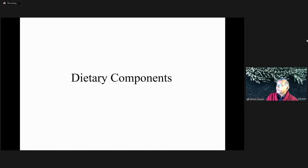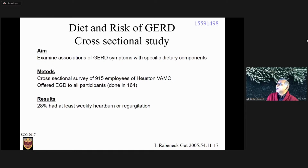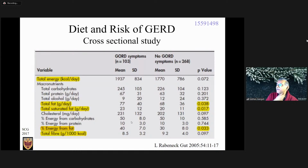What about diet itself, you ask? Because people often ask about diet. Here was one study where they tried to look at the association of heartburn with specific components of diet. They looked at 900 employees in the Veterans Medical Association, US ex-military people down in Houston. They offered to scope everyone, and some of them took them up on that. 28%, almost a third, of these people had heartburn already. They analyzed their diet to see if diet predicted the likelihood of heartburn, and I've highlighted in yellow some of the things in diet that did predict heartburn.